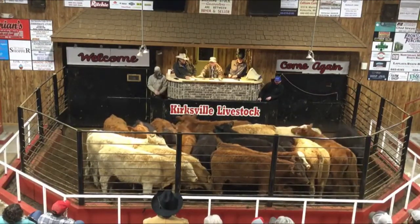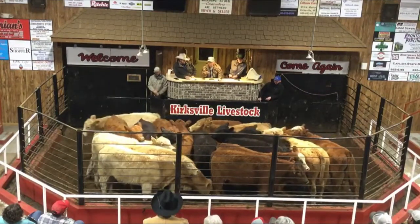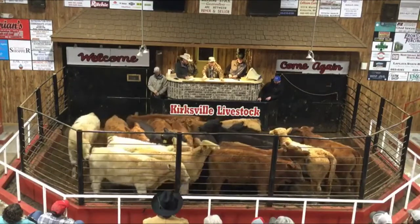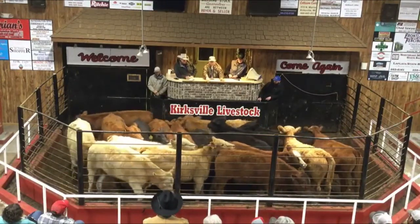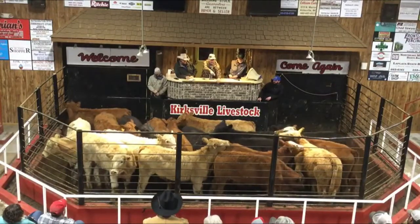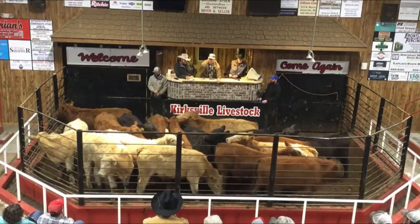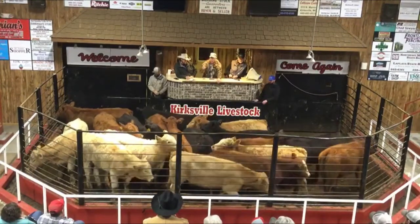So, the muscle scores on all these right here, they'll all be from a 1. Let me see, there was a 1 real thick one here. I think this yellow one, I saw him back there. This one, you can't see him right here. But he'd be a middle of 1, like about a 120, 20% up in 1.